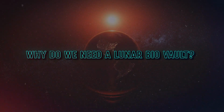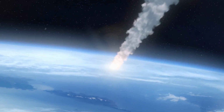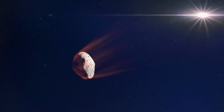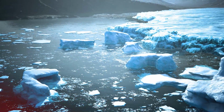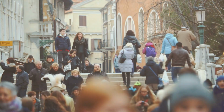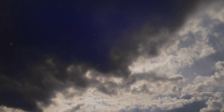Why do we need a lunar biovault? Life on Earth has faced many threats over millions of years. Think about it: asteroids, volcanic eruptions, and ice ages have all pushed life to the brink. Now, in our modern world, climate change has become an even bigger threat.